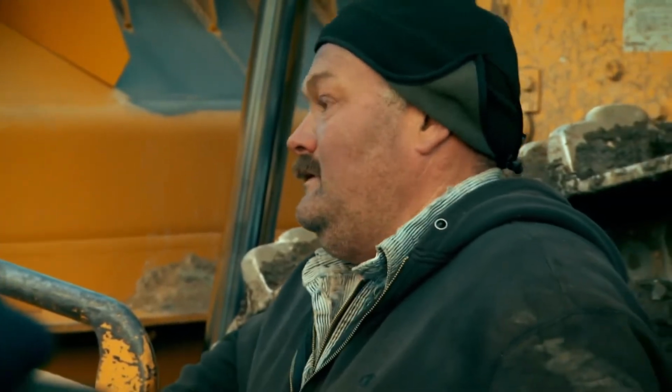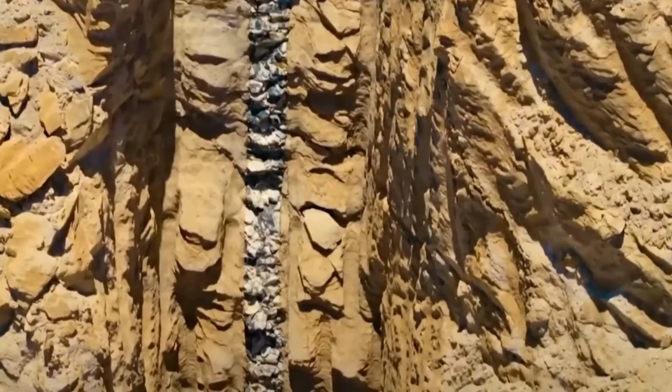And then they hit bedrock, the final layer before either striking it rich or walking away empty-handed. And there it was. Gold. More than they had expected. More than anyone in the area had found in decades.